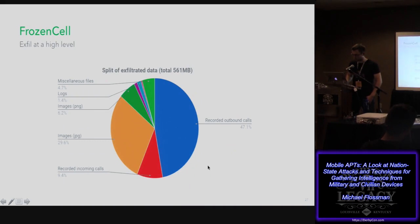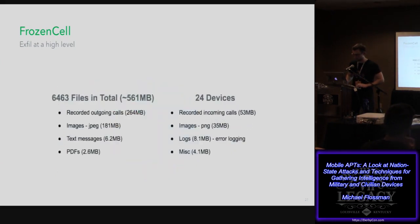What we saw in this is that a majority of content is recorded outbound calls, followed by images, as well as a fair amount of incoming calls. This has only been running for a month or so. This C2 gets regularly cleaned out, but in total we're dealing with about 600 meg from 24 devices, and this is just a single C2. The total amount of C2s that Frozen Cell use is significantly more than Viper Rat, and we see them frequently add C2s. So I don't think they're going anywhere, disappearing anytime soon.